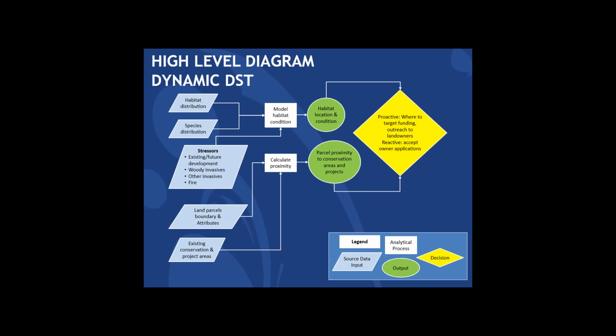Sorry for the box and arrows, but this just illustrates overall what we're trying to do. The top group of boxes is really pointing out the inputs in terms of the habitat distribution. We're working with Bobwhite habitat and a few other grassland types. So there's a simple handful of habitats and species distribution data. And then we have stressors as well as practices and things that support the habitats. When we combine existing and expected future stressors together in that tan-colored box, we can model habitat condition. And through that, we get the map of where the habitats are and what condition they are in.